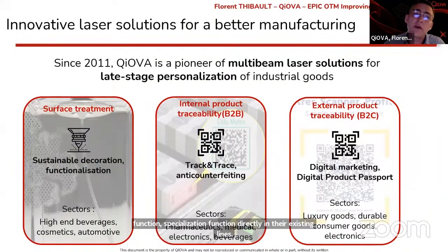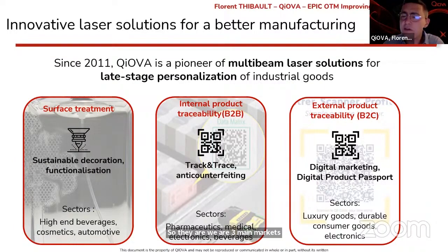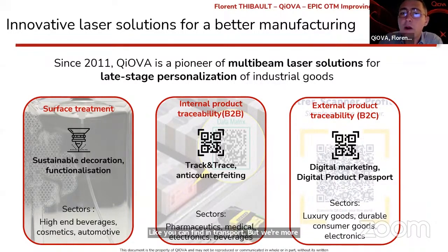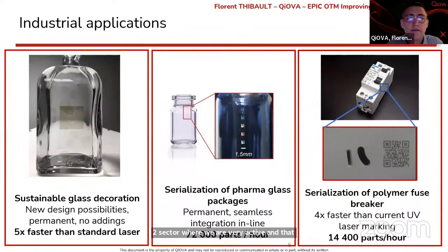So we have three main markets here. One is surface treatment, where you find decoration application in lux, also texturation application like you can find in transport. But we're more focused here on the two other markets that are related to the individual traceability and the development of product traceability across industry and across sectors to deliver always more quality, more cost control, more operational efficiency. And these are the two sectors where we are very active and that are related to the application we'll see now in pharma.